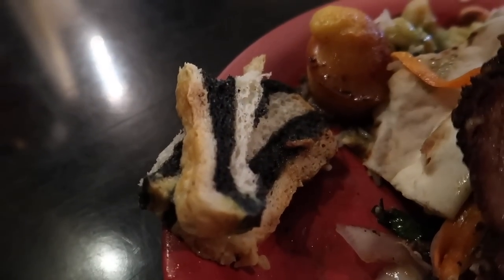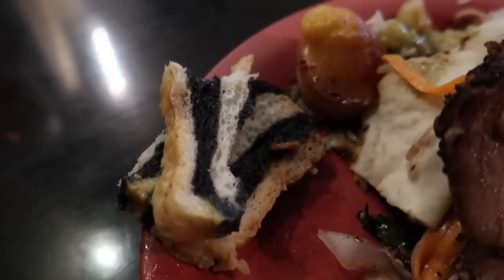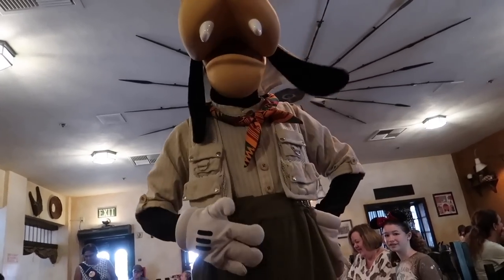So my zebra bread got kind of buried in the sauce of the meat, and it tastes so good. It's like when you take bread to sop up your soup. It tastes so good. Goofy, hi. Oh, I have to. You show your handsomeness in here. Oh my goodness, I love it.